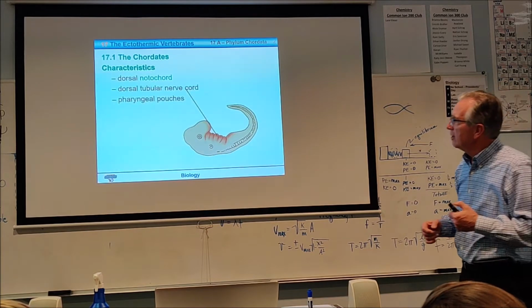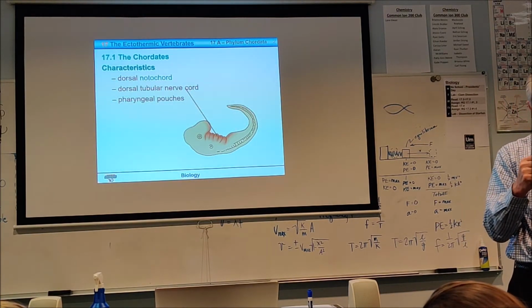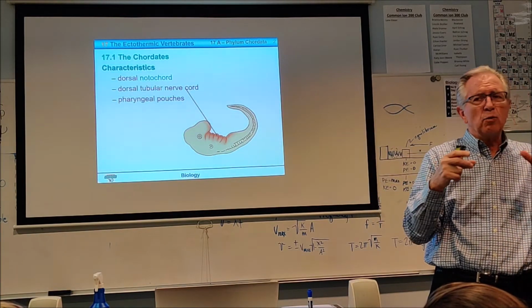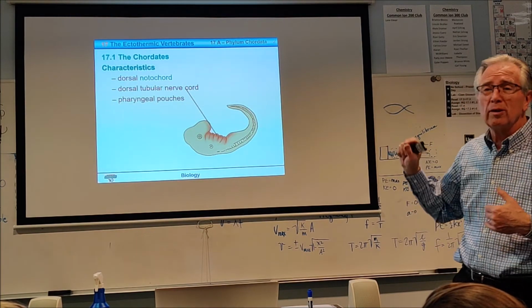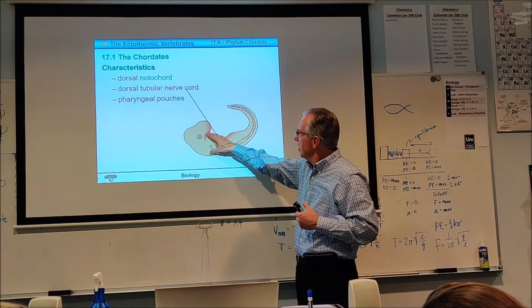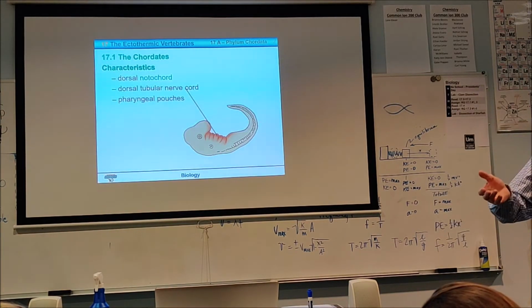This next one is what they call pharyngeal pouches. Some of these you only see while the animal is developing, from the time that the egg was fertilized until it becomes ready to hatch out or be born. At some point along its development, it will look like that. You look like that at some point. Now, it doesn't look anything like you, but the one thing they're pointing out is that they have these little pouches that are pretty common for all of the animals in Chordata.